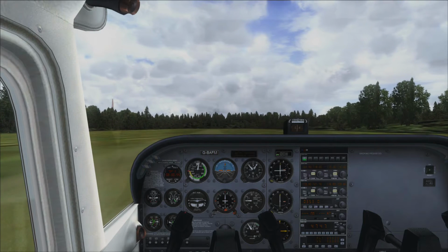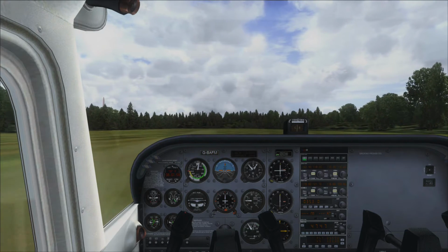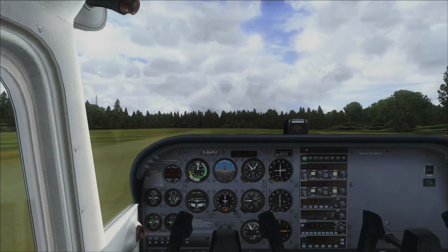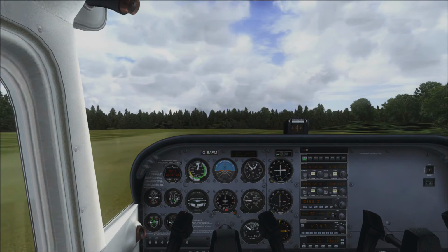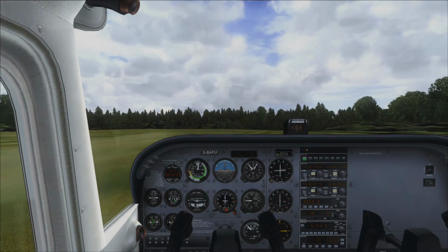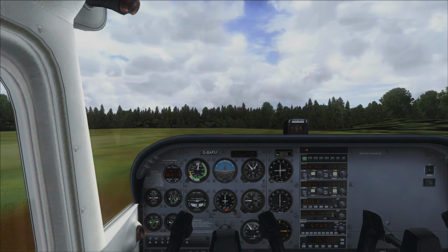Alright, so we've hollered that we're taking off. So the runway is ours. I don't think we've heard a single general aviation plane the whole time that we've been flying Air Hauler 2. There hasn't been anyone at any airport.